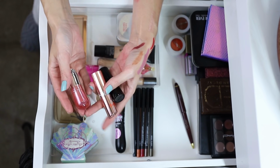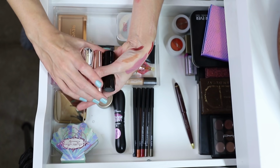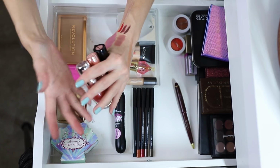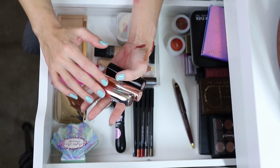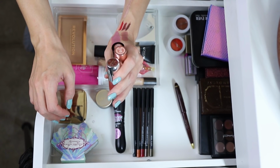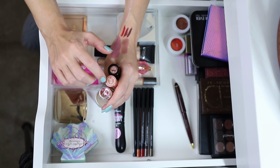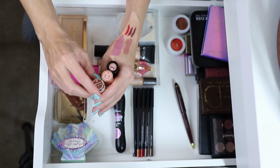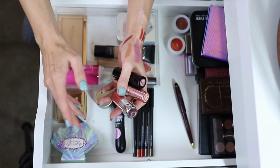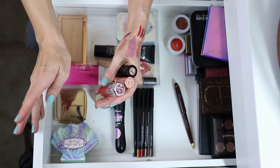And finally, I have some lipsticks. These were some random lipsticks sitting in my lipstick drawer that I want to know if I want to keep or just get rid of. I kind of want to do this for a little while this year where I try stuff out, and if I like the formula and the color, cool, it can go back in my stash, but if not, I want to get rid of them.